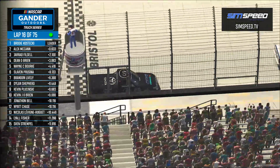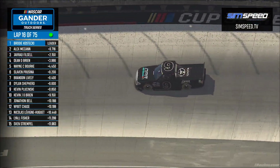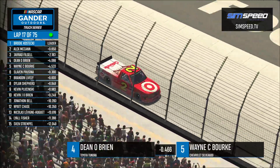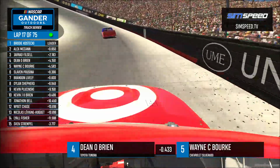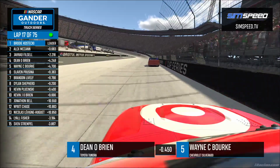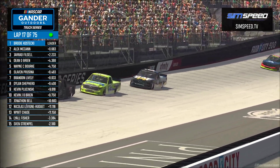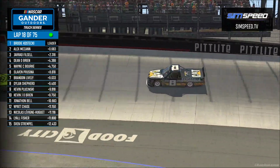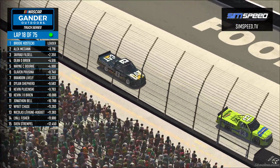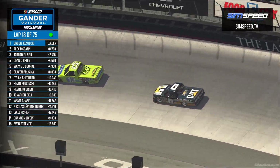Bit aided by a little bit of people running just that little bit high into the corners, which doesn't really help you mid-corner momentum. But he's doing a fantastic job. He's coming out of those corners very, very well. As you can see, back behind, we can see Dylan Shepherd. You can see the two cars behind them at the moment. Plasinski and O'Brien getting themselves into this battle as well. Further back, we can see another battle as well between Wyatt Chase and Nicholas Huquet.